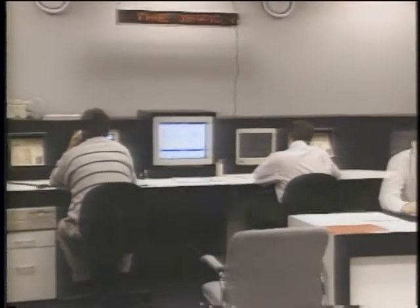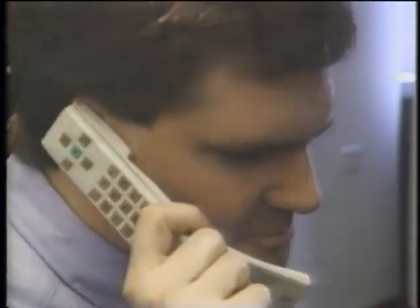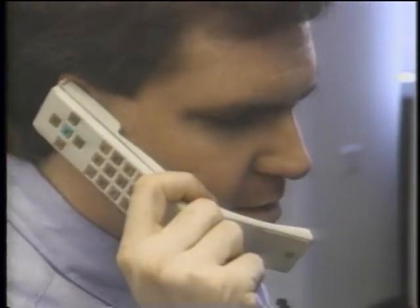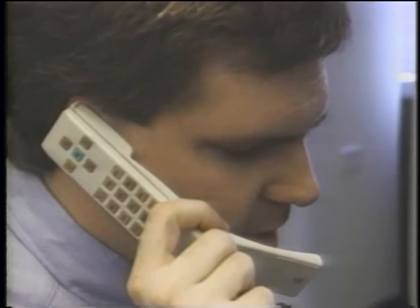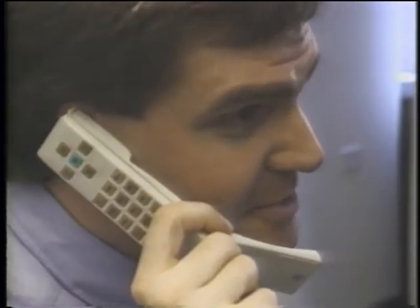In-Flight Phone has worked on obtaining those clearances for several years and is now in the process of establishing a global digital network so that passengers will be provided with continuous clear channel service around the world. We've done that by integrating terrestrial technology with that of satellite technology.